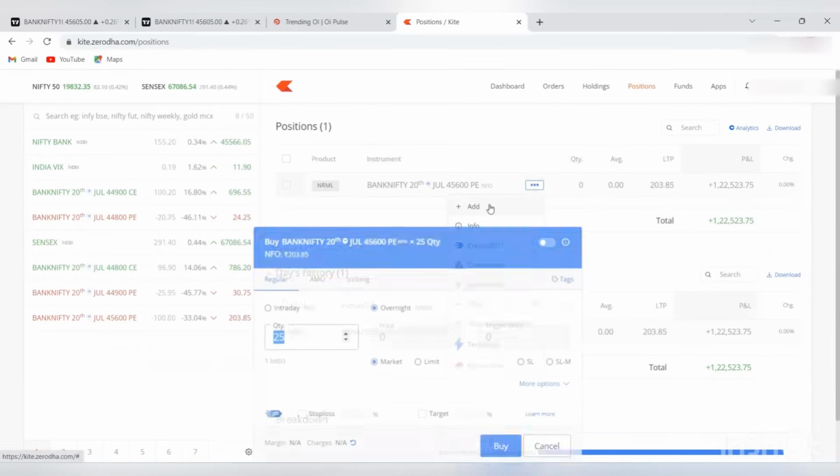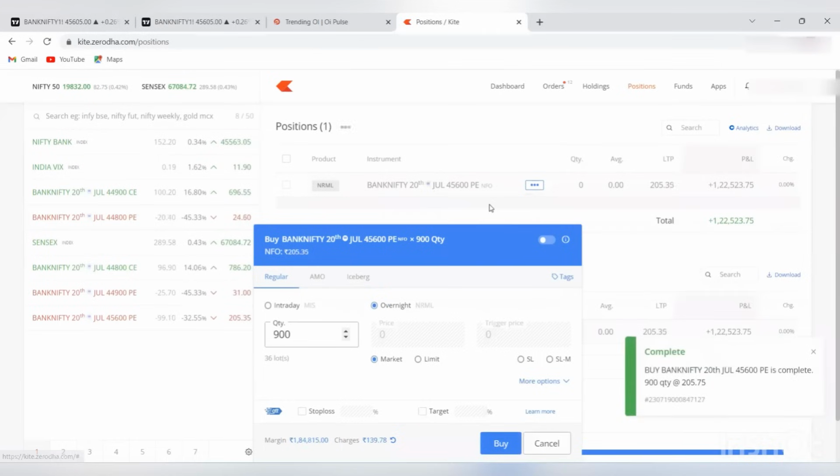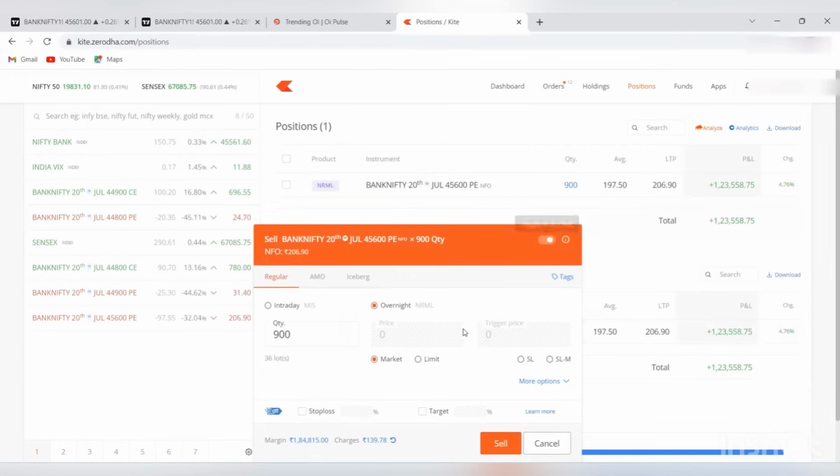Now the price is again coming to that level. So what I'll do is I'll add some small quantities, not much. At 205 I have added. So I'm going for a quick scalp of 10 points. 205 I have added. If I get 215, it will be very good for me. So now I need to do some scalping here and there.